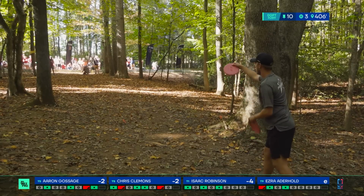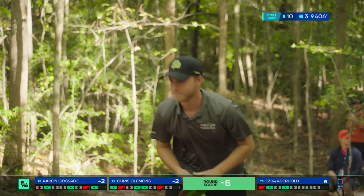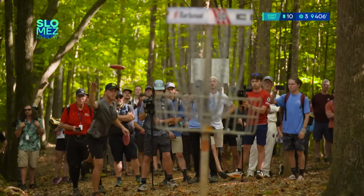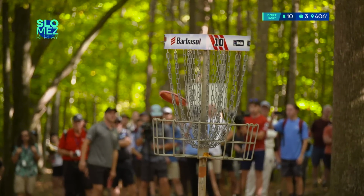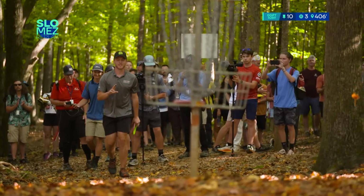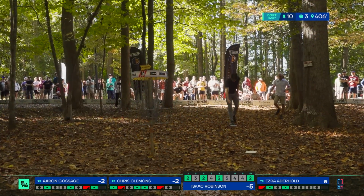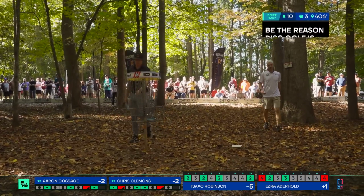A negative score. I mean, you got to say it's in. Yeah. Jeez. He's just feeling it. 5 under now for Isaac. And birdie on the second hardest hole on the course. What can he not do? I mean, he doesn't need a forehand because he has the flippy control and the straight control to do everything else he needs to do on this course.